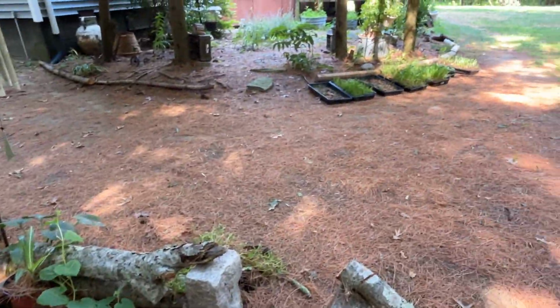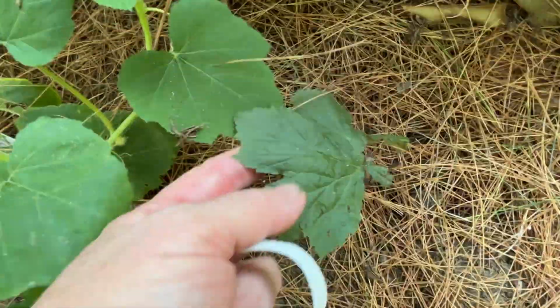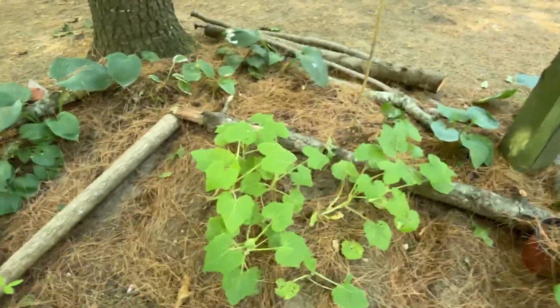So we got that. Then I have my, this is golden seal. Not doing very well though. Neither is that one, but those are right there. And I have no clue. Oh, what is that? That's spaghetti squash. So there's all kinds of squash over here. We'll see how that does.